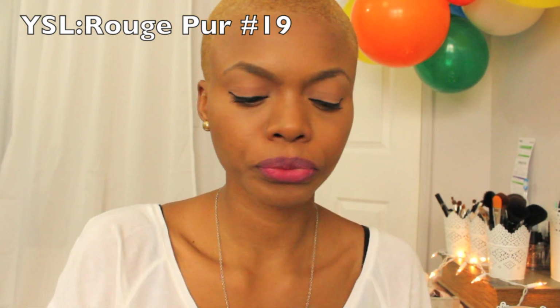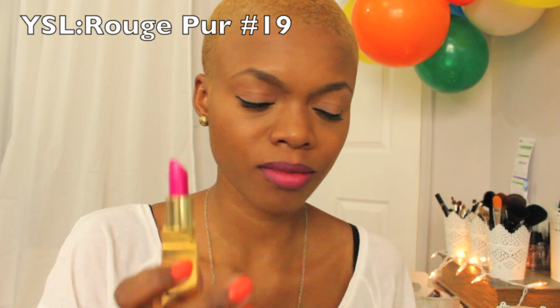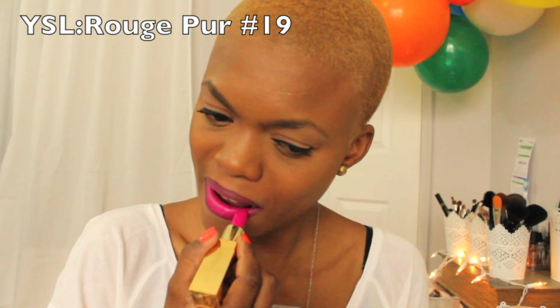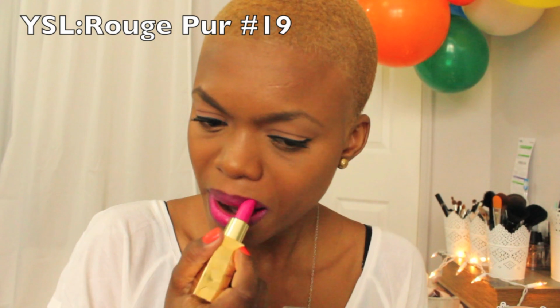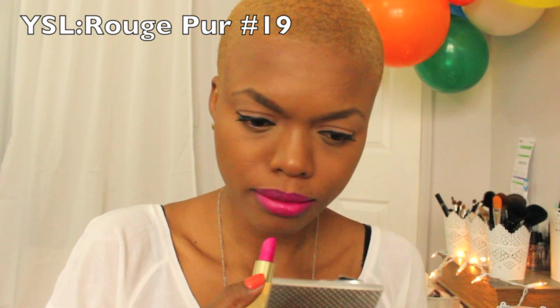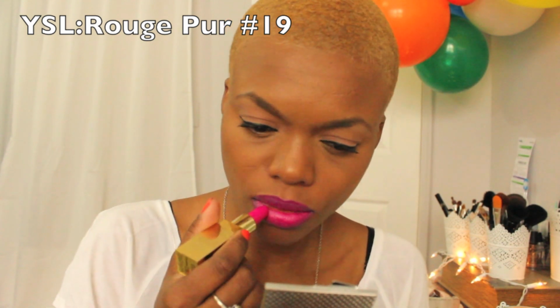I don't really like the smell. And it doesn't even glide on that well. I would suggest you go for Girl About Town by MAC rather than spending $32 on this one. Not worth it.